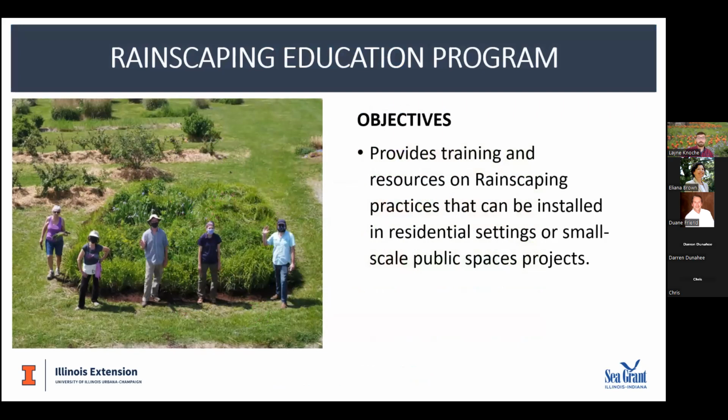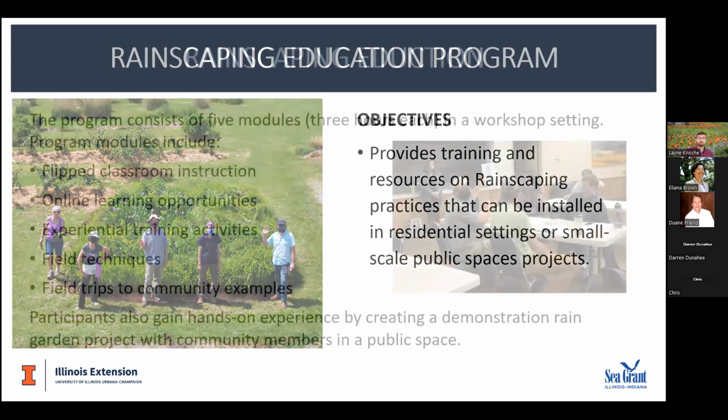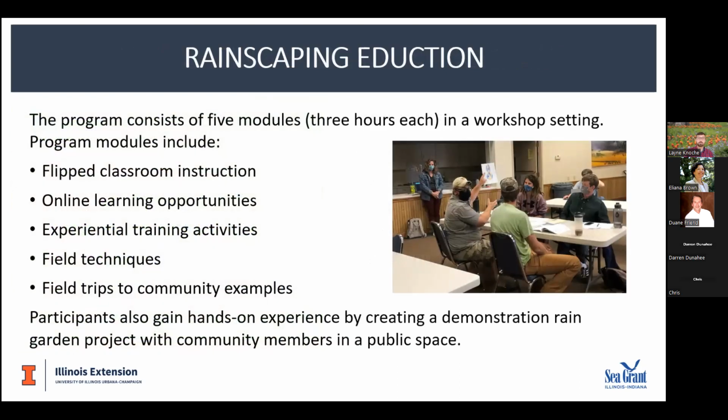So if you want to receive training about rain gardens and other rainscaping topics, Extension has this Rainscaping education program that we imported from Purdue. It provides 15 hours of education, which includes home learning, and it also has this hands-on rain garden building instruction that is pretty great, so you can see firsthand how to build a rain garden yourself.